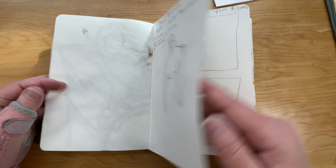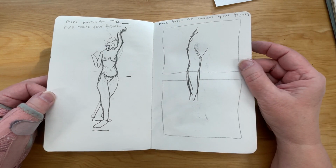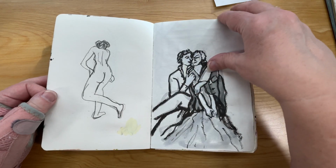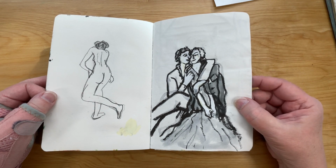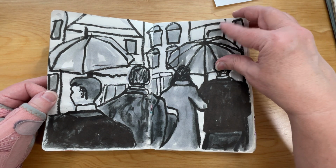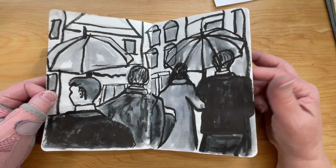Notes from Draw Brighton. This was Draw Brighton, making notes about their figure drawing. I think that was Draw Brighton too, but I'm not positive. This was just a picture from one of those copyright-free sites.